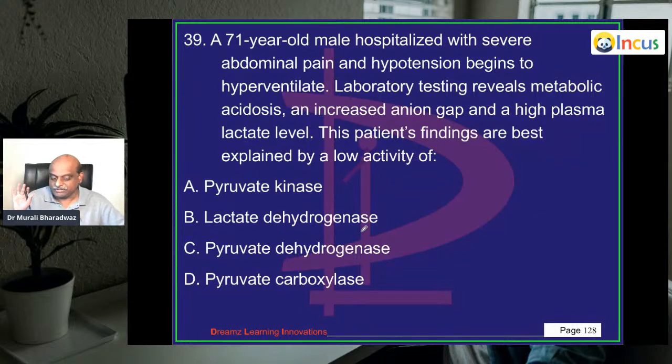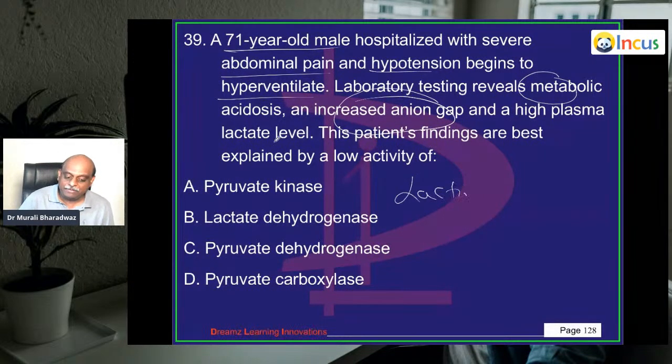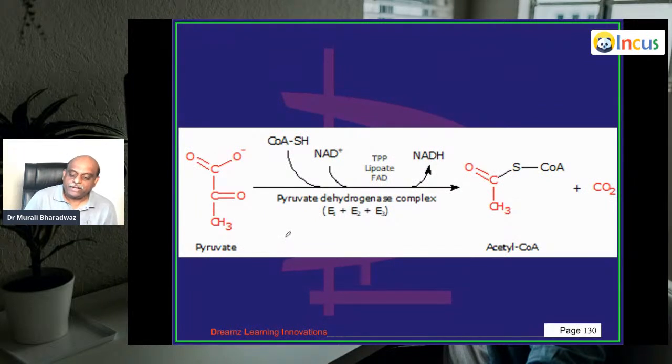Everything in biochemistry. A 71-year-old male with severe abdominal pain with hypotension begins to hyperventilate. There's a metabolic acidosis, increased anion gap. That means lactic acidosis, high plasma lactate. So which, the low activity of which enzyme leads to lactic acid formation? It is the pyruvate dehydrogenase. Pyruvate has two choices.